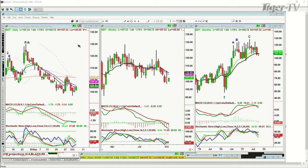BBY, not BBBY. This is Best Buy, coming a nice bounce. In fact, the Best Buy just the other day down in Watertown, I was going past it. That's where you go for electronics. It's one of the easy places to go to, and they do help you quite a bit. But look, it had a big plunge from the 120s down to the 90s, and now it's at 107, a nice day today, up $1.83.